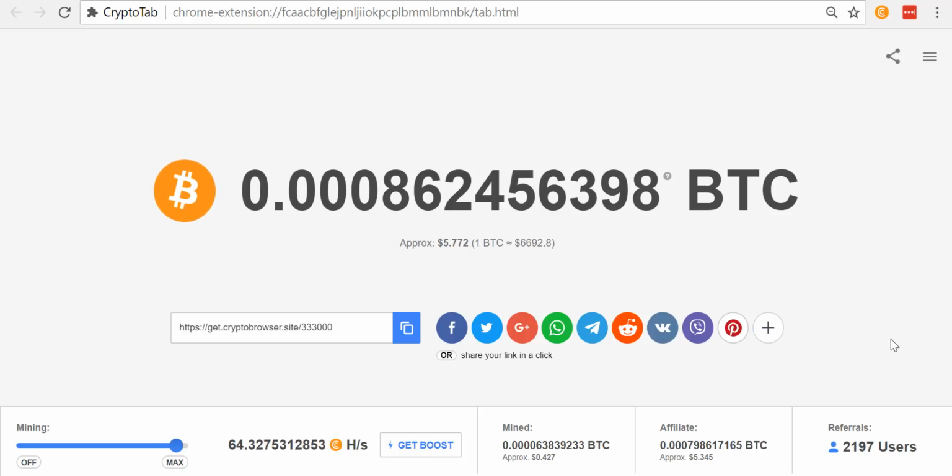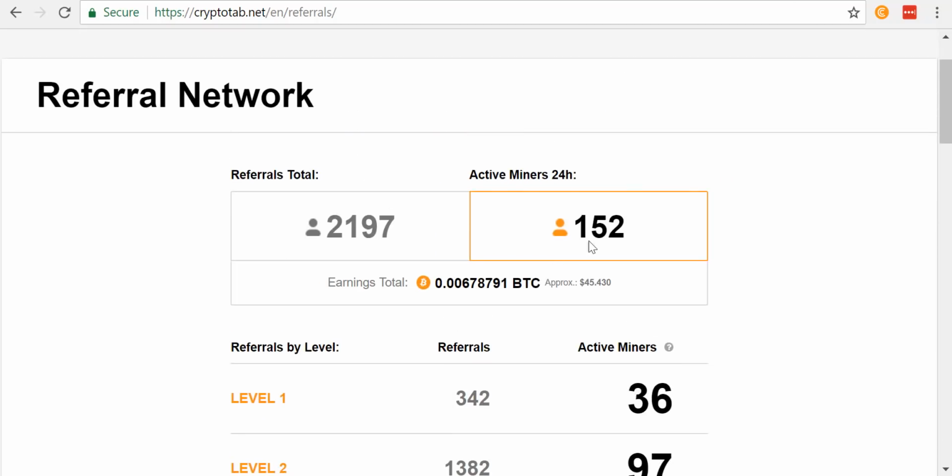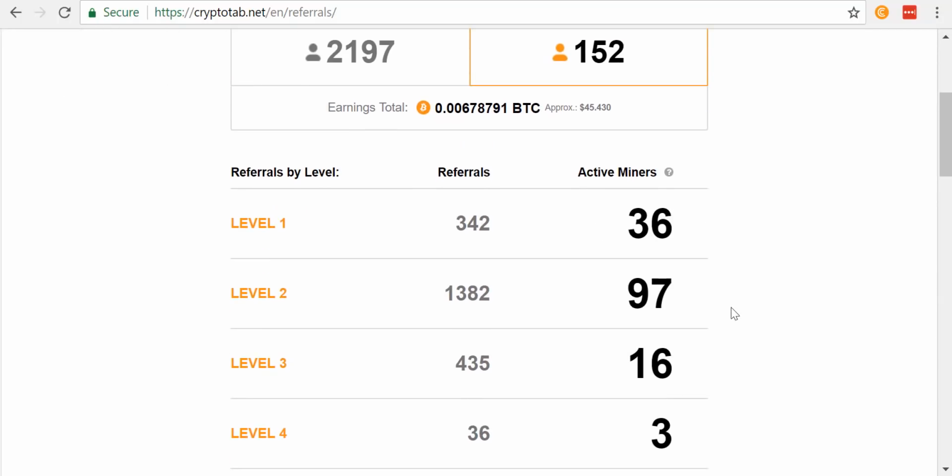I usually get up to over 100 hash per second, but my referrals grow practically effortlessly. I mean, there's 152 active. This is the big number, 36 on my front level.